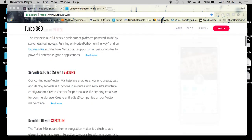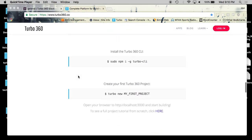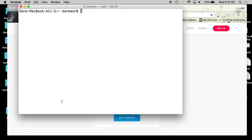So first thing we're going to do is have you go to Turbo360 and sign up, so I can pump up my numbers to my investors. And then that's going to send you an invitation to the Slack channel, which is here. So accept the invitation, and then we're going to share code on the Slack channel. That's the real reason. After you do that, open up your terminal.